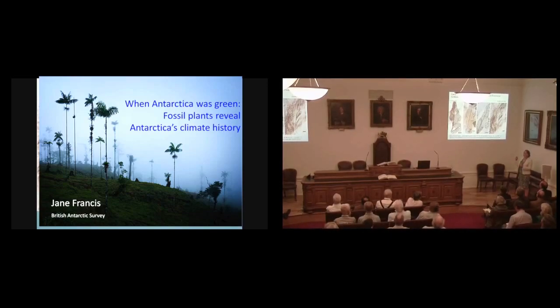Is Peter here by any chance? She works at the Natural History Museum now. So Peter did a project on one of the islands there looking at some of these impressions of fossil leaves. We don't have the actual leaf material itself, not the cuticle, but we do have these really lovely carbonaceous impressions of the leaves.